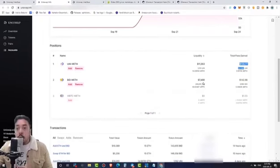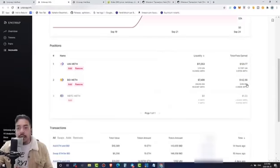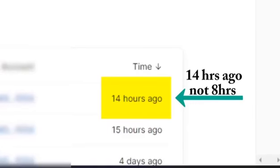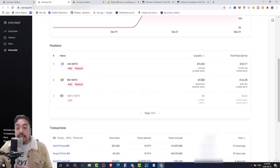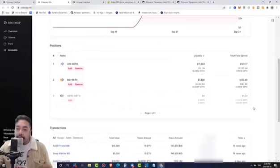All right, guys. So why is my total liquidity at 7,480? A lot of people might say, hey man, you're making 142 bucks on the fees in a matter of about maybe 8 hours ago, when I did that announcement video. People are just looking at this, but you need to take this into consideration too if you want to cash out. Say you're like, all right, I want this 142 bucks. If you cash out, you're actually doing it at a loss in terms of the token valuation, okay?